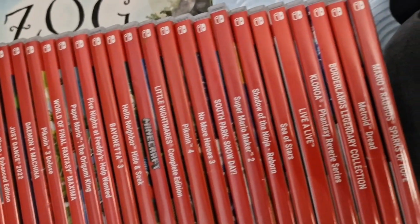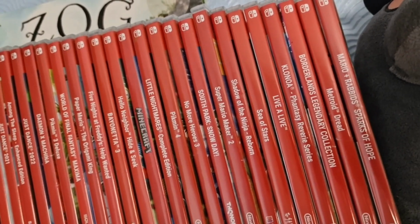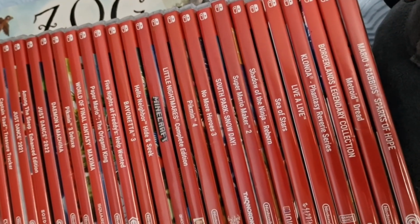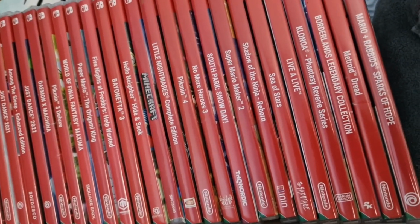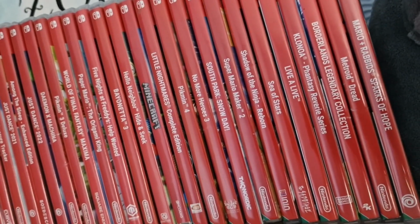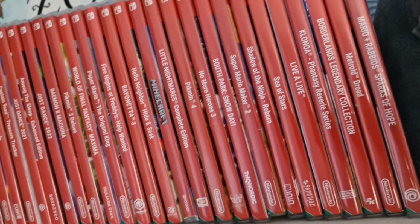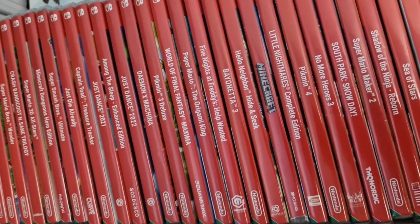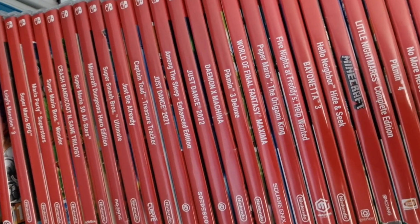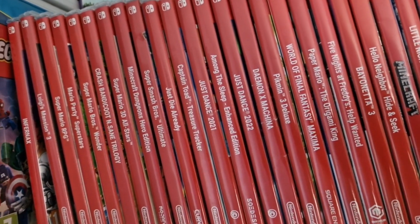Not much. The Switch is a console I've been thinking about selling off, to be honest, but I don't know yet. But there are some cracking games on here. Metroid Dread is brilliant, man. Sea of Stars was cool. Shadow of the Ninja Reborn is another gift I got from the guys last year. Bayonetta 3, brilliant game. What else do we have?